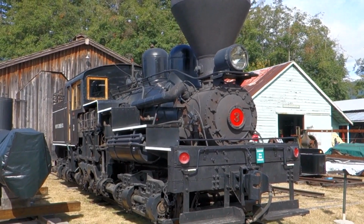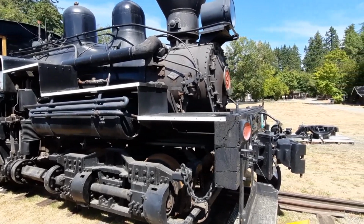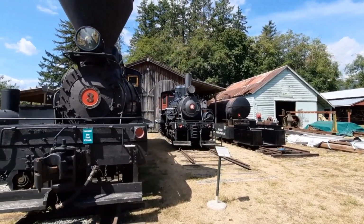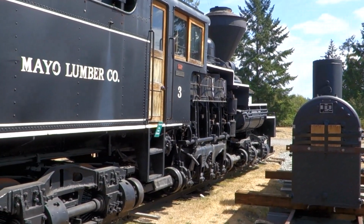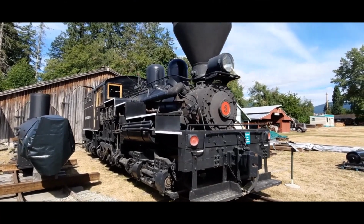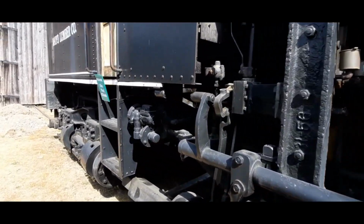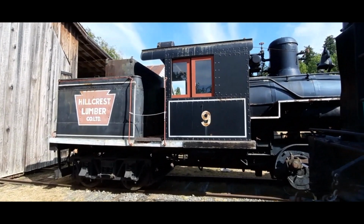Okay, I'm going to take a quick little walk around these three locomotives now. Here's the Mayo Shay number 3, and the Hillcrest Climax number 9 beside it. And here's the Mayo Shay number 3 Shay locomotive showing us the business side of the gears. Here's the wide angle. Here's the Mayo Shay. Here's the business side of things, the gears. Here's the Hillcrest Climax, number 9.